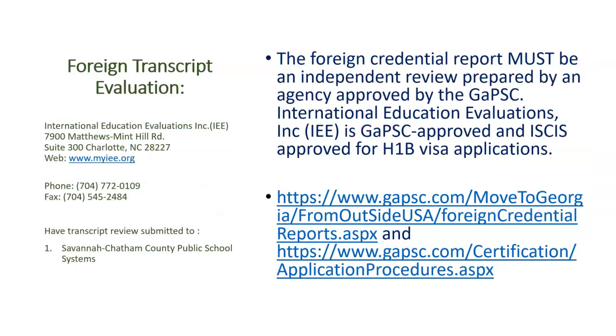Another thing we need to discuss is foreign transcript evaluation. If you completed your university degrees outside of the United States, then you will need to have your transcripts evaluated by a foreign credential evaluator that is approved by the Georgia PSC. We have selected one that's not only approved by the PSC, but also approved for H-1B processing, and that is International Education Evaluations. Their information is found on teachsavannah.com. At that top bar, you just click on Foreign Transcript Evaluation.